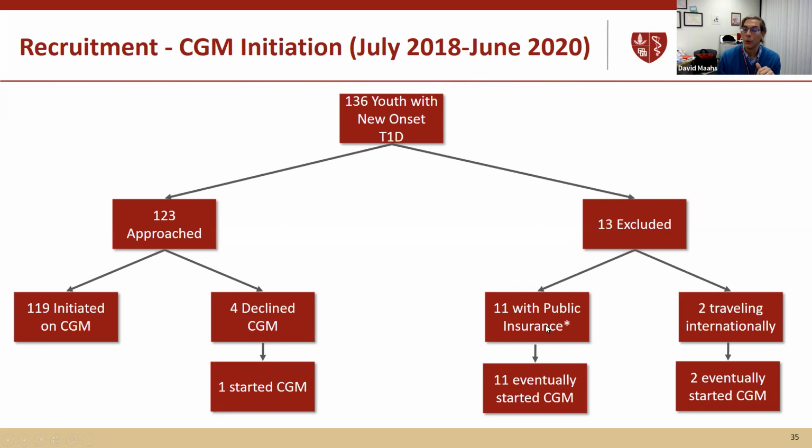We had 11 who were on public insurance, and initially, because we weren't able to have funding to continue to have the patients on CGM, we had to make the decision: are we going to start these kids on 1 month of CGM and then have to say, gosh, I bet you really like that, it worked well, but now we don't have any more funding for you to keep on CGM? Or what we decided painfully was to say, we can't start you on this because we wouldn't be able to sustain it.